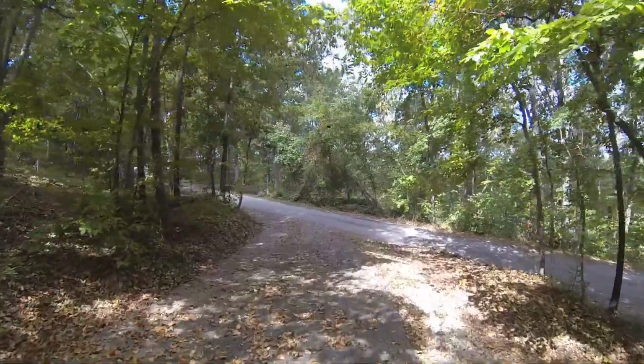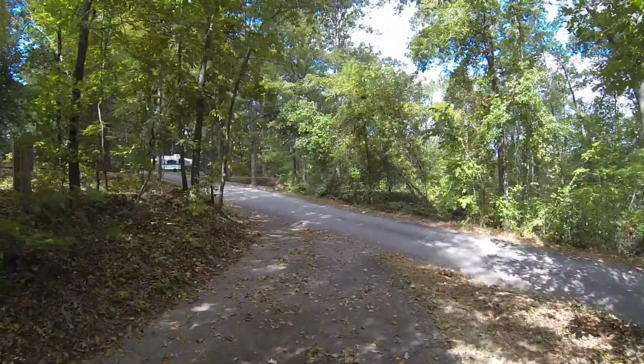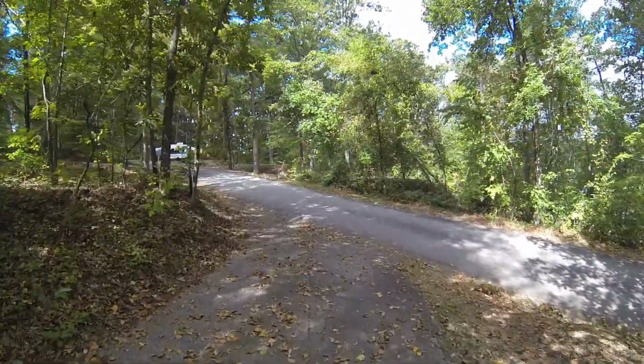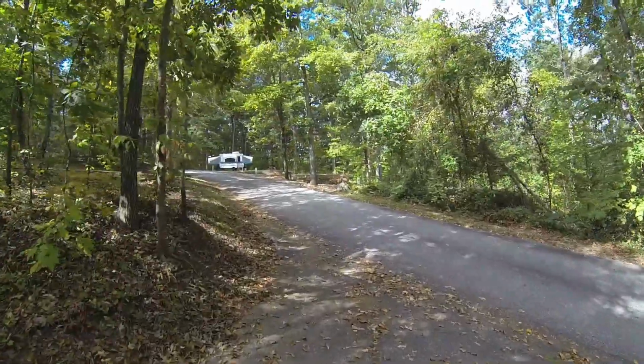Again, I hope from the video you can see the cross slope at the driveway and the gouges in the driveway. Another one that would be very hard to get a large camper back into.